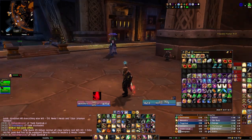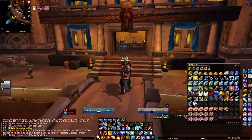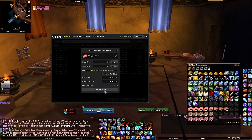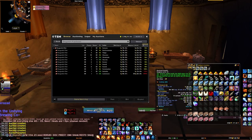But anyway, time to post all these. I got them on my mage here, but we're trying to post everything now. So let's go ahead and do that. If you look at dragonfin fillet, we got 5 gold basically per one, so post of 20, and we got 5 stacks set at the 12 hours because it's almost around raid o'clock. So if you look at that, we already have 500 gold just in dragonfin fillets.